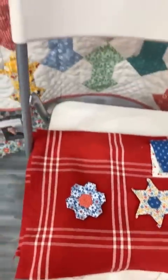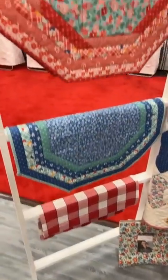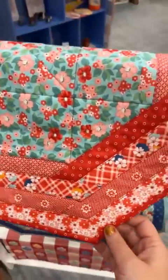It's getting a little bit louder behind me. People are starting to trickle in. The floor is about to open up, so it's gonna get kind of busy. But there's just so much to see. I just haven't wanted to stop. I wanted to show you guys all the great things in our booth.